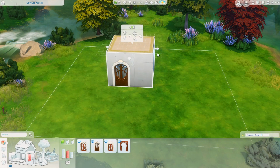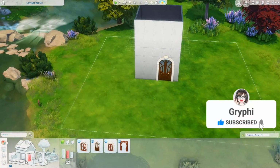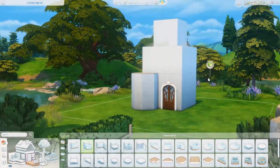Today I am back with another speed build, and we're creating something a little bit more occult inspired, supernatural. We are creating a wizard tower today.